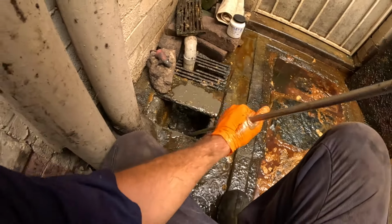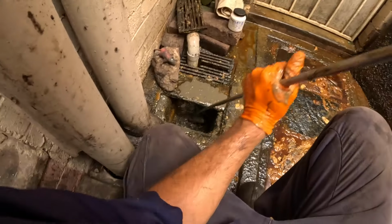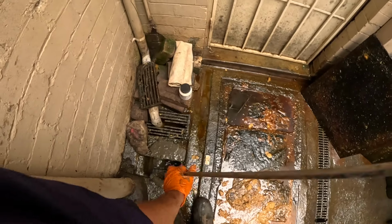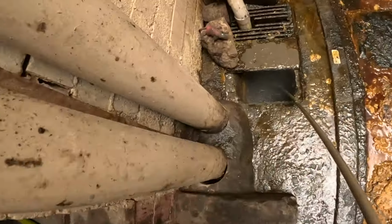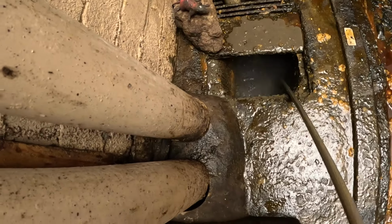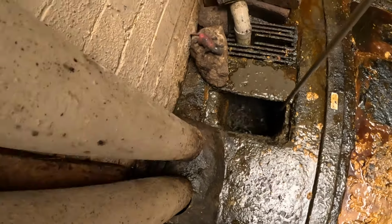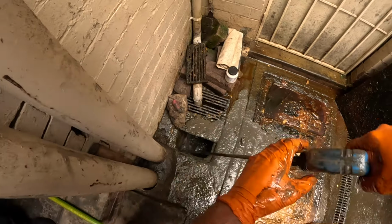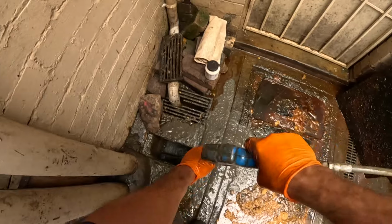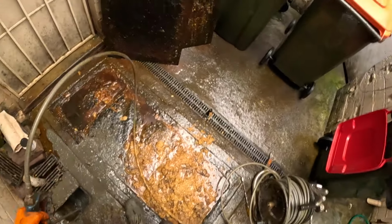So there's two grease traps. Something tells me this runs to that. Okay. Well, you'd think so, because that's clear.